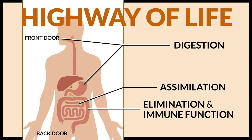So understand something. The highway of life is your digestive tract. The front door is your mouth. The back door is your anus, your rectum. And there is 30 feet in between the two of them. The first part, we've got digestion. The next part, we've got assimilation in the small intestine. And then we've got elimination and immune function in the last 5 to 7 feet, and you better honor and respect that. That is so, so important. You need to understand that the highway of life is your digestive tract.